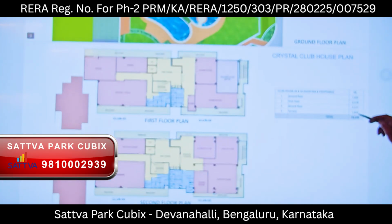Clubhouse 2 would be 30,540 square feet, and the size of clubhouse 1 is the same, 30,000 square feet. So in total this is a 60,000 square feet clubhouse. Superb.